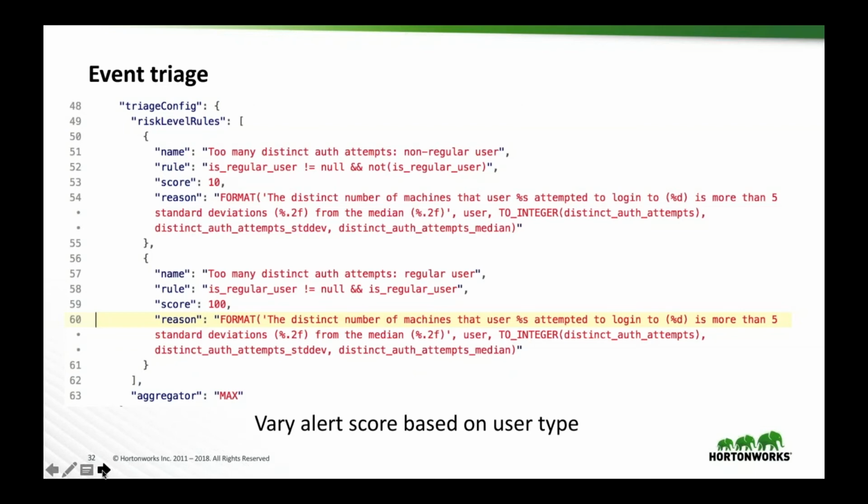It's important, but not nearly as important as if we have an admin who's logging into a whole bunch of systems with his admin credentials and he's outside the norm. And that's where maybe we want to say that score is going to be 100, and we need to bump that to the top of the priority list for an operator to take a look at.